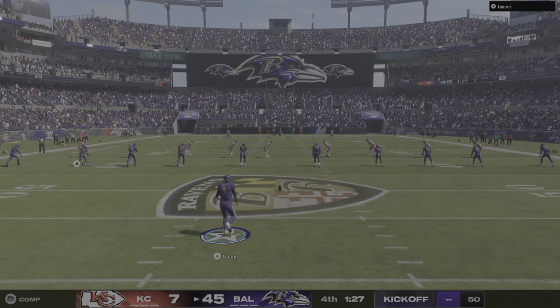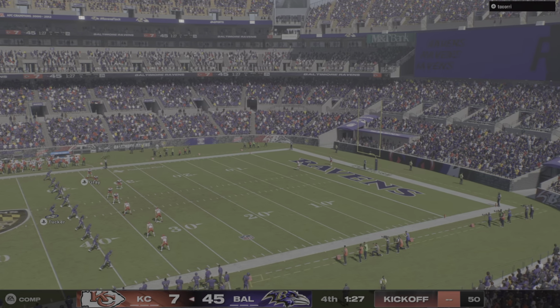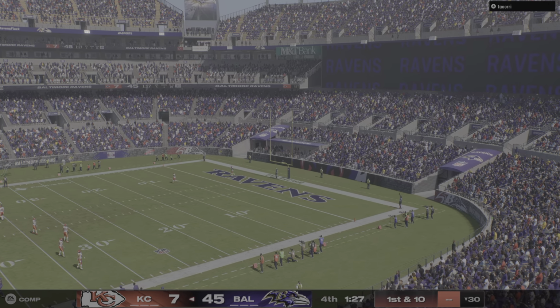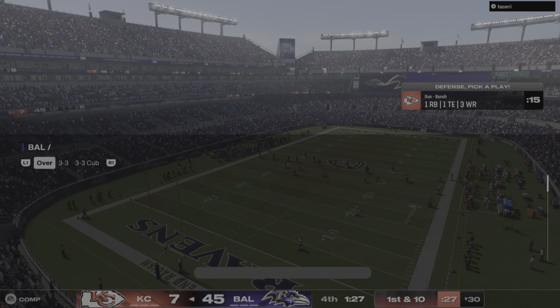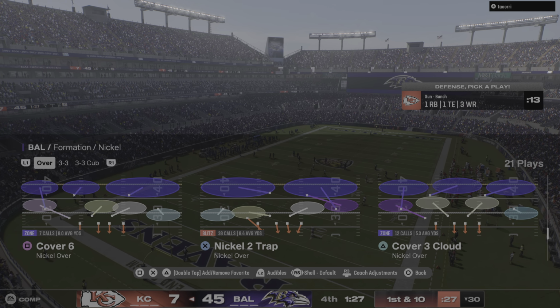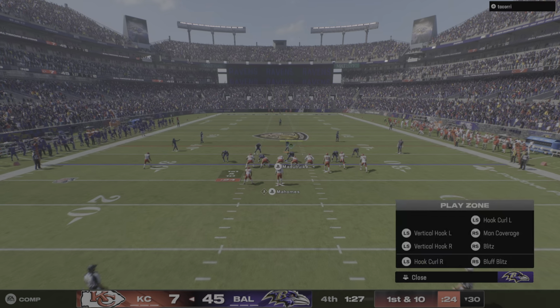After the roughing penalty on the PAT, they'll kick off from 15 yards further upfield. And this is not going to wind up anywhere near the landing zone, so this will be blown dead, and they'll move it up to the 40. So 1st and 10 now from the 30.